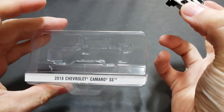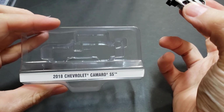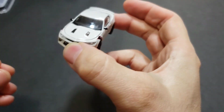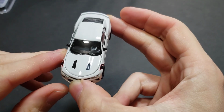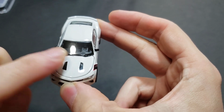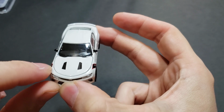That's the insert, everything that comes with it. You can see there's a weird gap there. I don't know what that's for. Anyway, 2018 Chevrolet Camaro SS. Hopefully soon enough I get used to where the camera is on this thing. Anyway, nice and clear to see into the windshield. You can see there the control console, steering wheel behind it, lovely rear view mirrors.